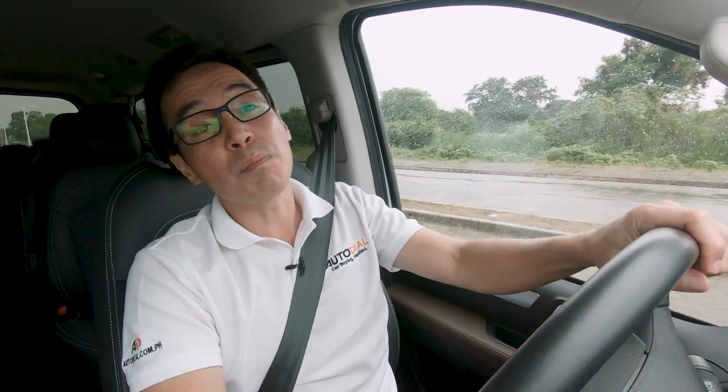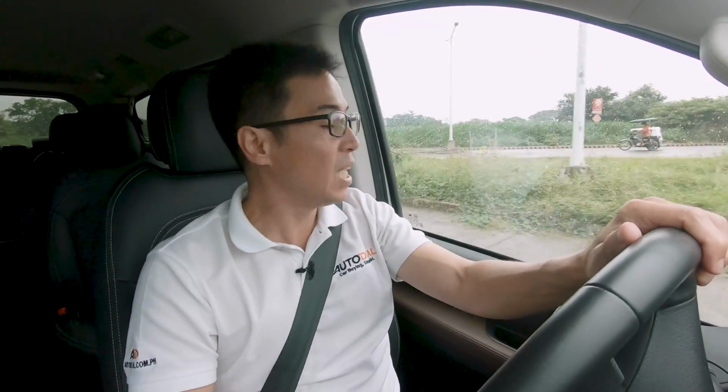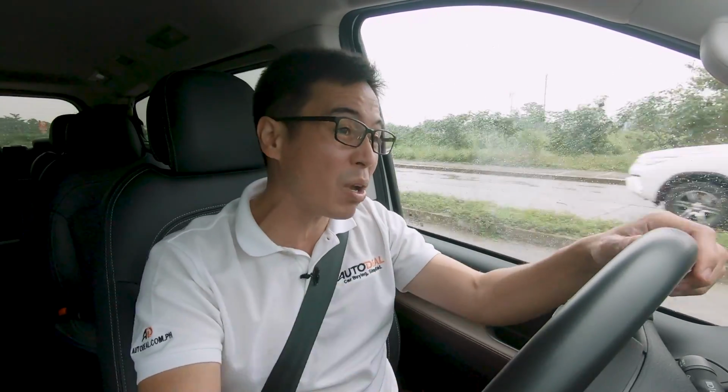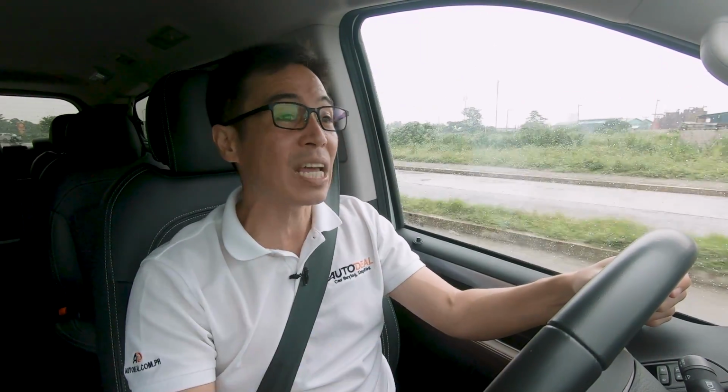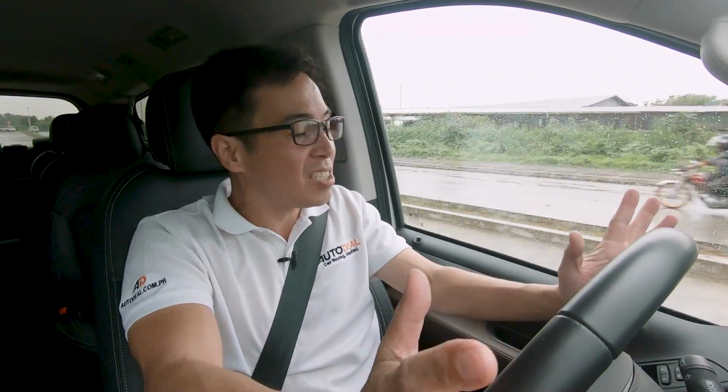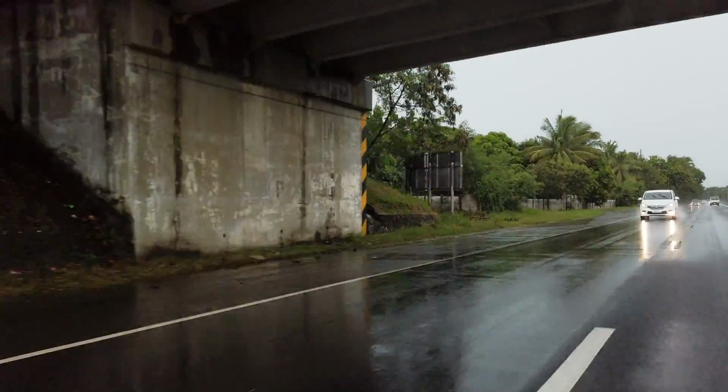The diesel engine is more than enough to carry its own weight, won't accelerate like a sports car, obviously. The only qualm that I might have is that the sluggish transmission can get to you every once in a while, and NVH can creep up on you once you pass maybe about 100 kilometers per hour. But other than that, as a city-driven people mover, not bad.